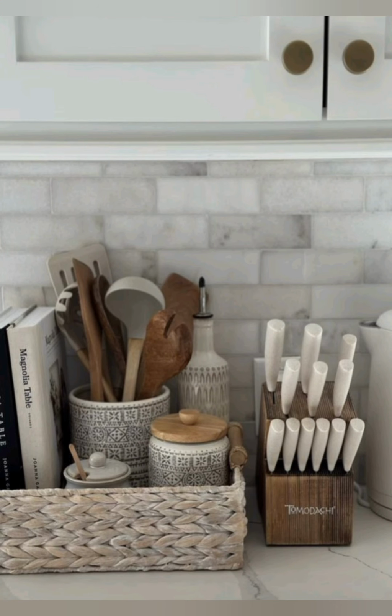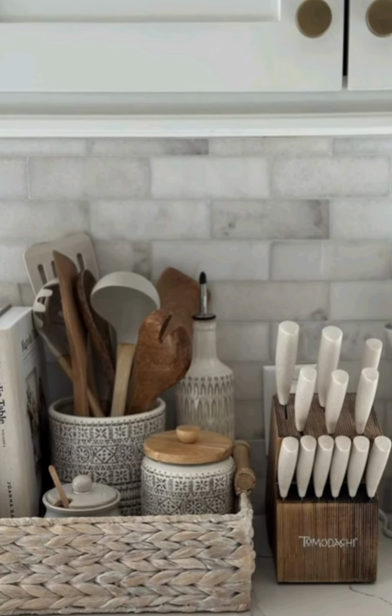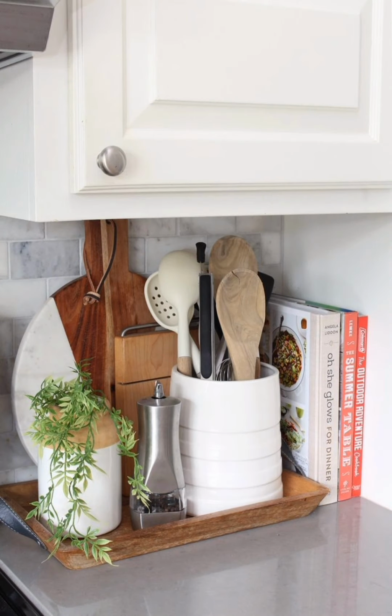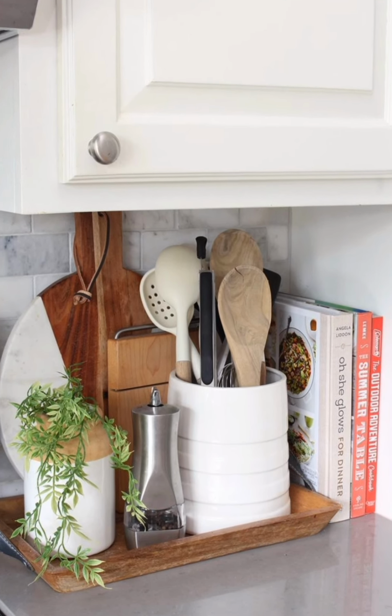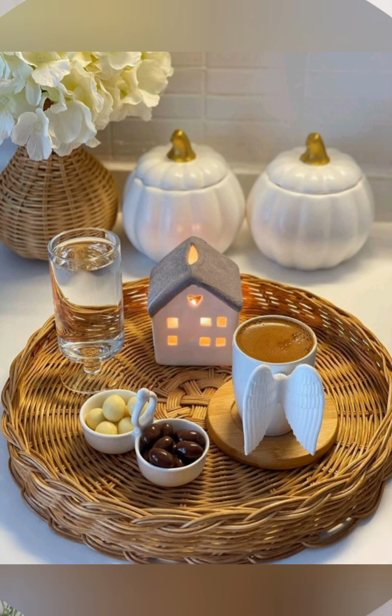Vintage tin containers. Store items in vintage tin containers for a rustic look. Ceramic bowls. Display colorful ceramic bowls to add a pop of color.